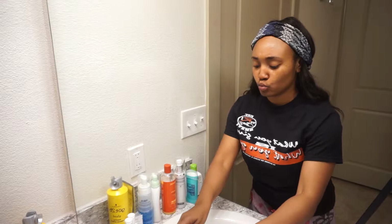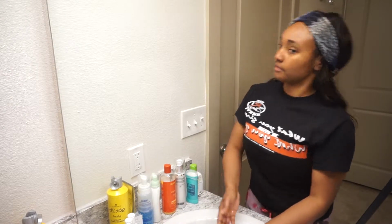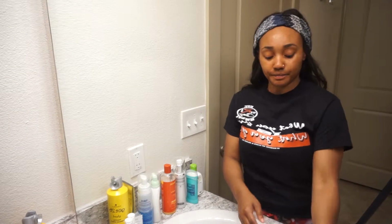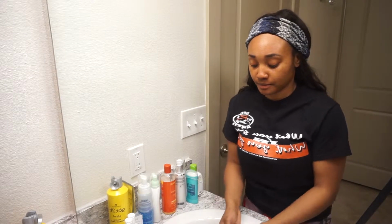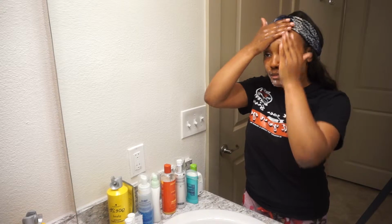And as you can see, make sure your water is not too hot. I'm starting with the Dove soap, the white, nothing fancy. So you basically just need to go with the basic white soap. And I'm rinsing off my face. I'm going to put the soap on, and also make sure you guys wash your hands before you start to touch your face.